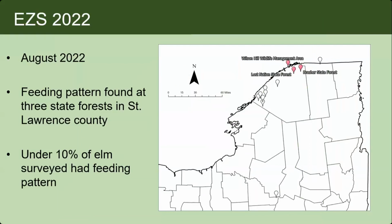We thought it might have been secluded to this part of the area because it was right along the Canadian border and right near Ontario, where there were a bunch of iNaturalist submissions of zigzag sawfly. So we surveyed all along that area and only found it in those 3. It was really low-level defoliation damage, and we estimated just under 10% of all the trees we surveyed had at least one feeding pattern on them. So it did seem to be very low levels of damage, not very widespread. We thought it might have just been contained in this one area. Next.